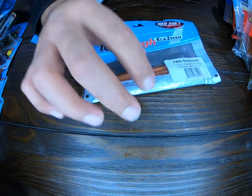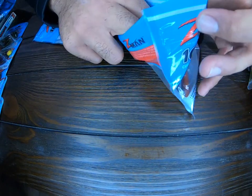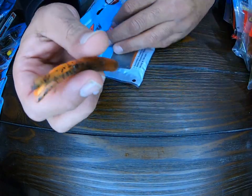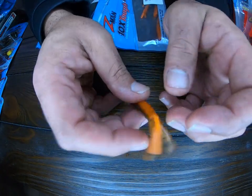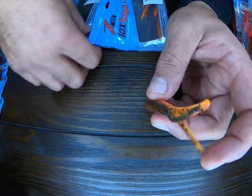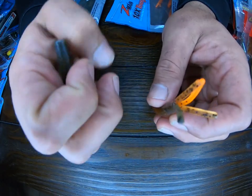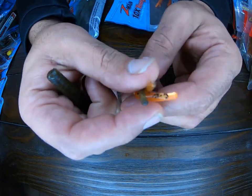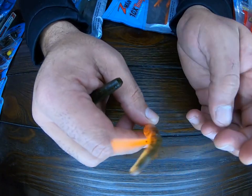And then not too far removed from the TRD, you want to go ahead and throw something in a little bit more of a craw pattern or a bug pattern. I recommend this bad boy right here, the TRD Tickler, which in essence is pretty much the same TRD. However, towards the last third, it's cut into these appendages, which impart great action in the water.